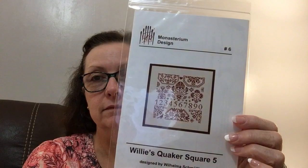And this one is Monasterium Designs, Willie's Quaker Square number 5. That's another one I could start pretty quick because it's a monochrome. It calls for 2 skeins of DMC floss. And this is 40 count Alabaster Newcastle linen. So I can just get whatever thread I want and go to town.